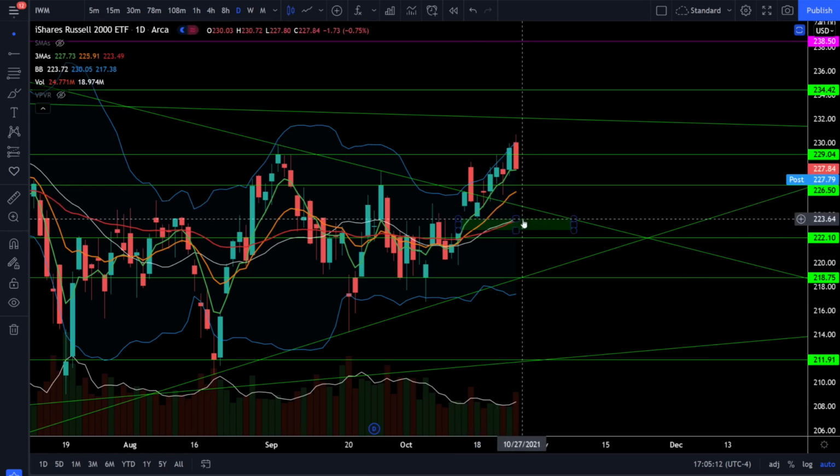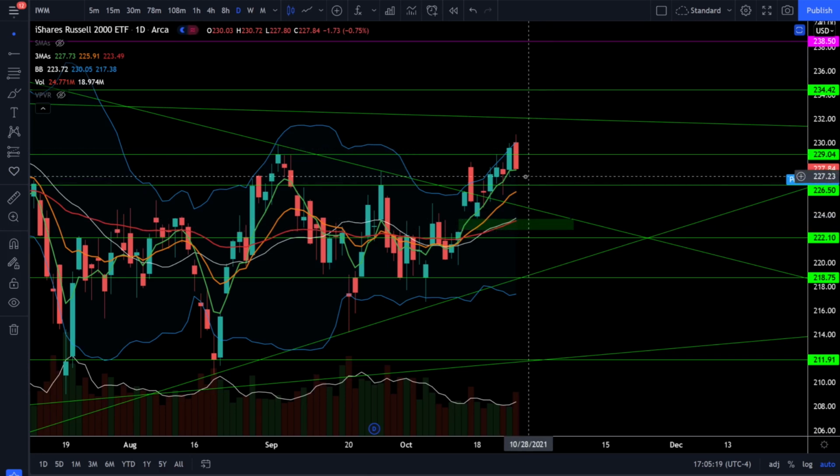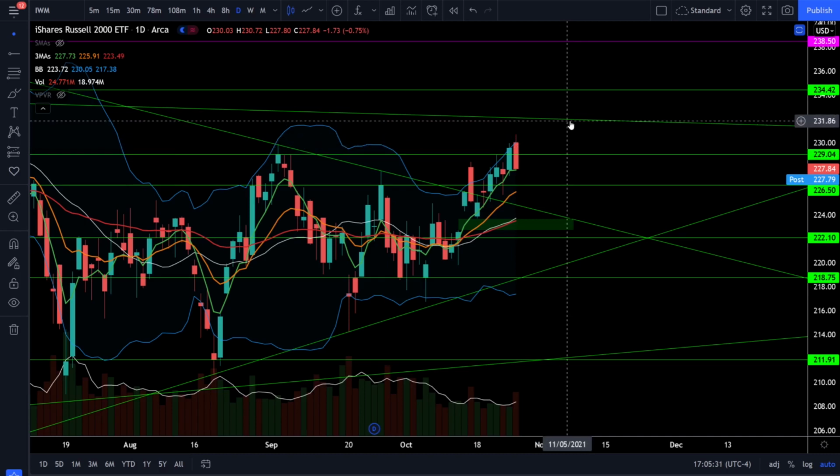The 50 EMA is now getting above that gap, so it's less likely we're going to fill that gap down there right around 222.7. So right now, the strongest support levels you need to pay attention to are 226.5 and the breakout level right around 225. If the Russell 2000 holds above 225, it's very likely going to attempt to break out once more, and that's when we could see that brand new all-time high.